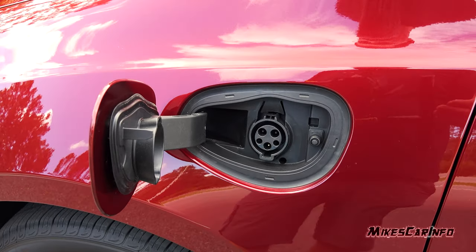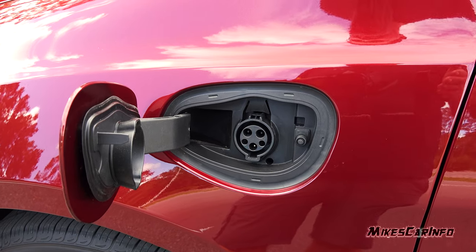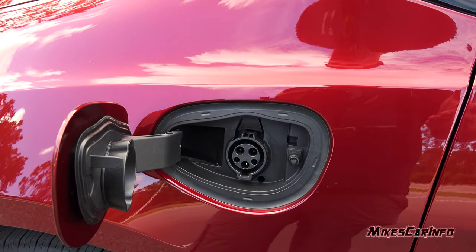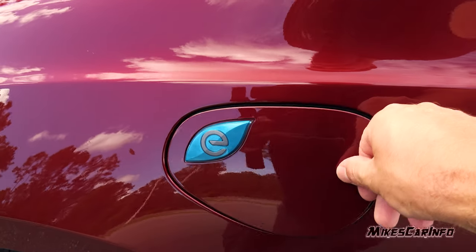If you're driving short distances regularly, you don't mind plugging it in, and you have the ability to plug it in, then this vehicle might be for you. But if you're not able to plug it in, and you don't feel like plugging it in, then you probably want to skip any plug-in hybrid, not just this vehicle.